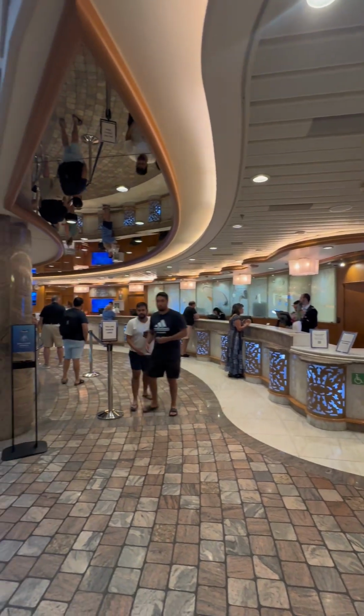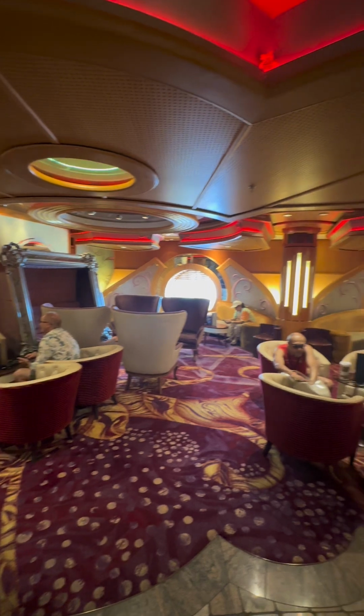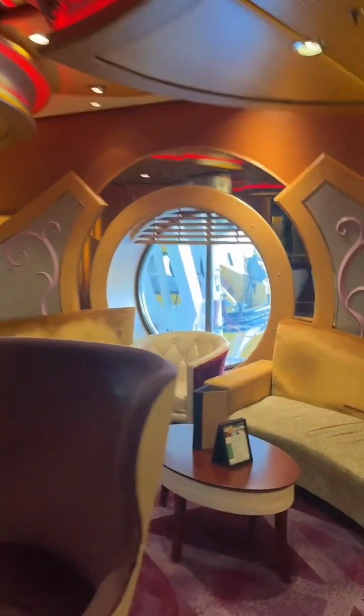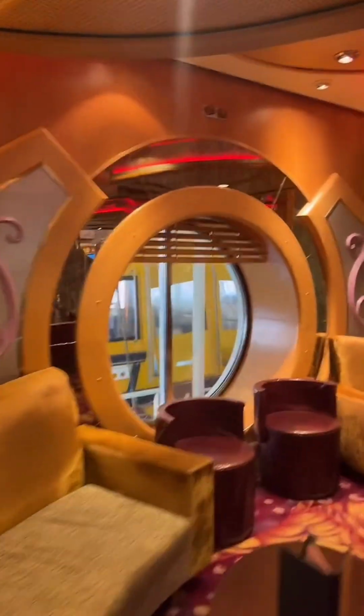Guest services is located aft on the starboard side. Across from guest services is the R Bar. The R Bar is really nice and spacious, and it has a lot of quiet space to hang out and read a book or have a drink. I did find a duck in here, and it was the only duck I found the whole cruise.